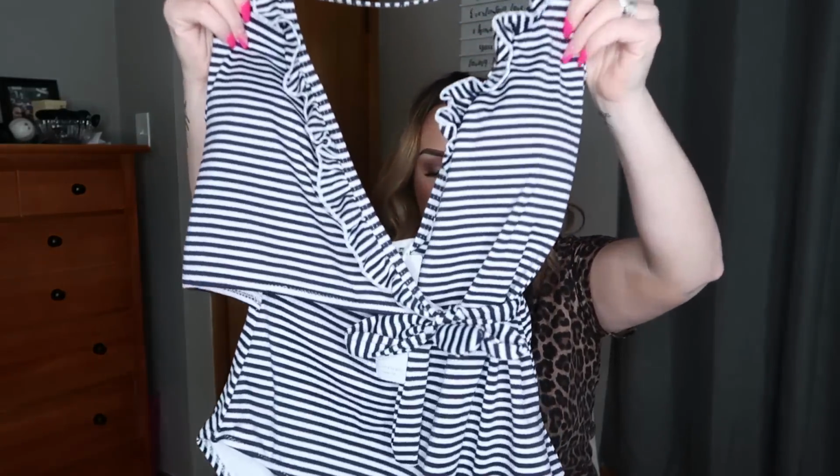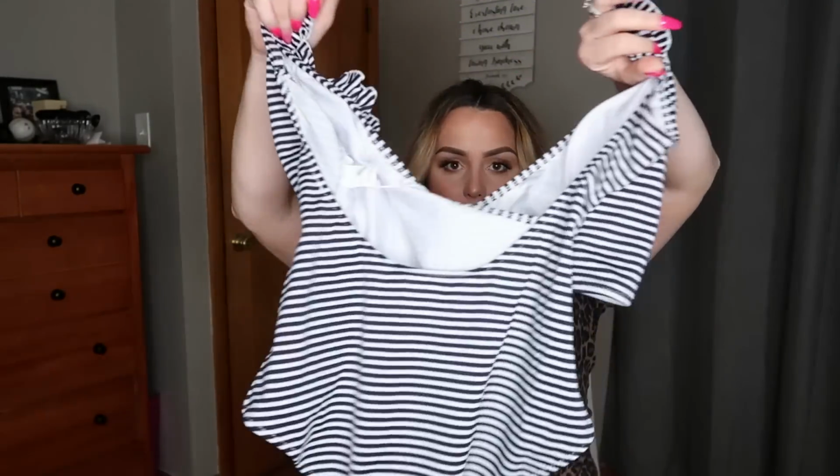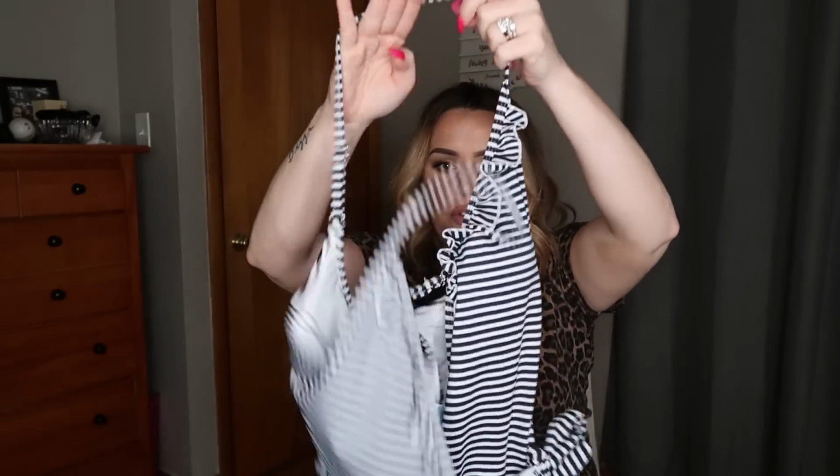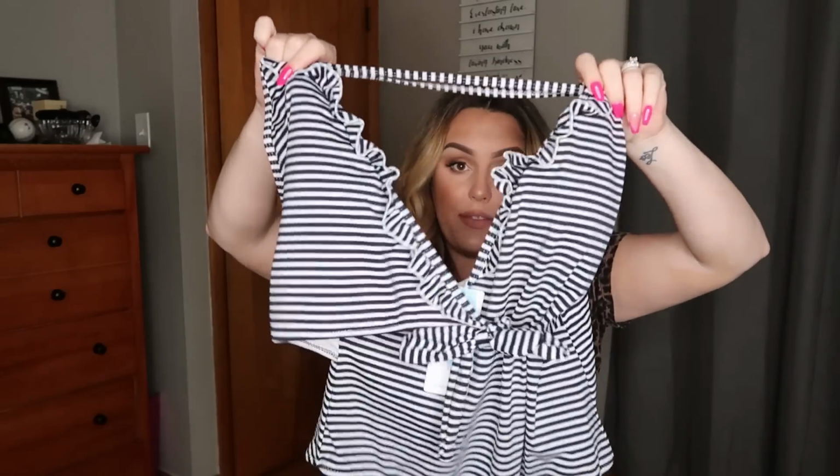All right, this is the second one. This is more of a navy and white striped one. It has a really low dip back, which I thought was really pretty, and these crisscross straps. It's really hard to show, but it has this wrap feature in the front. I do not like this bathing suit.